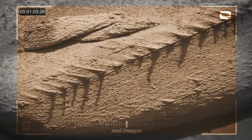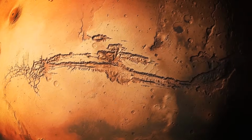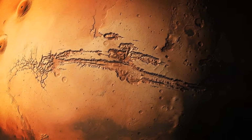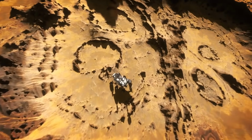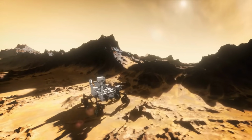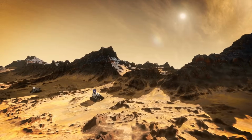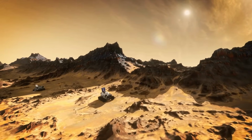Now, you might be thinking, okay, cool, but what's the big deal about a funky rock? Well, for starters, it's a reminder of just how much we still have to uncover about our mysterious red neighbor. While we're gazing over potential dragon bones and daydreaming about interplanetary adventures, Curiosity has its serious hat on. Its main mission is to gather as much data as possible and figure out if Mars was ever a cozy home for teeny-tiny microbial life forms.